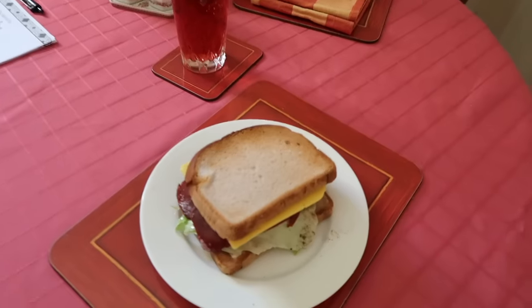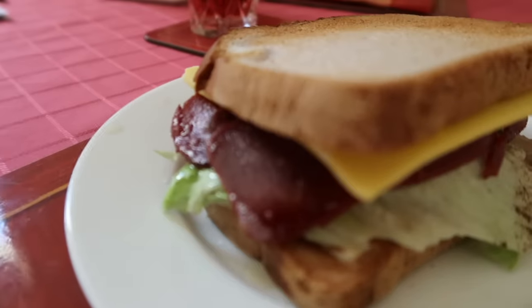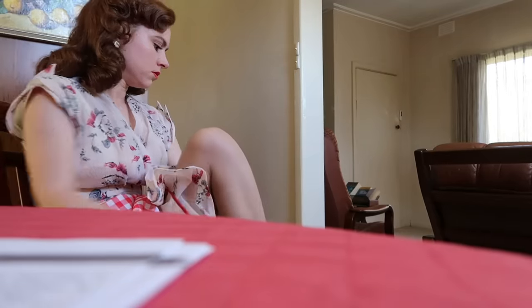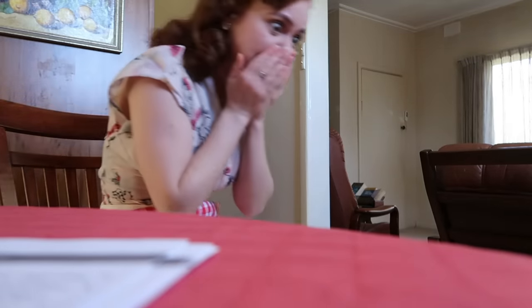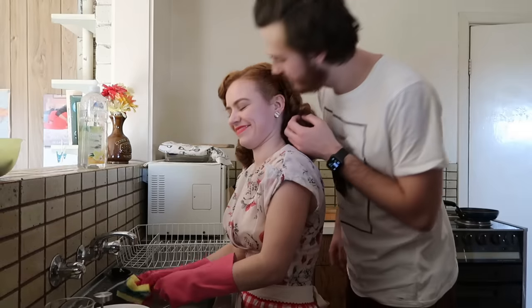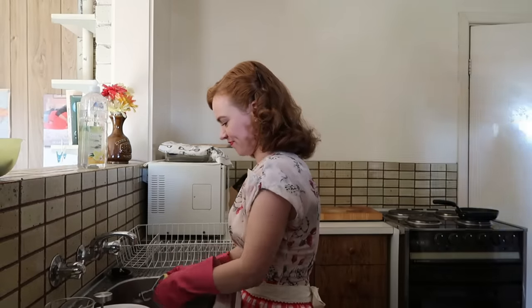After completing my morning chores, I made myself a veggie BLT. By this point in the day, my feet were killing me and I had to take my heels off. Since we'd accumulated more dishes, I had to wash those up before I could start on dinner later on.